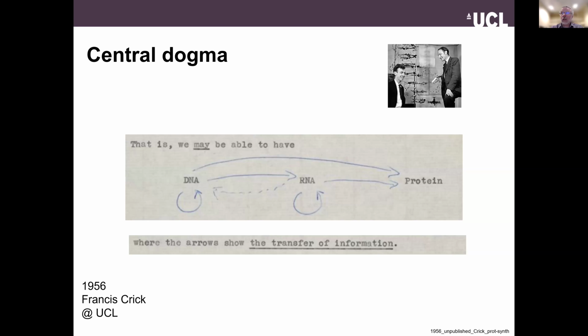But the one who coined the term central dogma had a wicked sense of humor, and I'm referring to Francis Crick. You see him here in a picture together with James Watson, and they are very well known for their discovery of the structure of DNA, together with Rosalind Franklin and Maurice Wilkins.